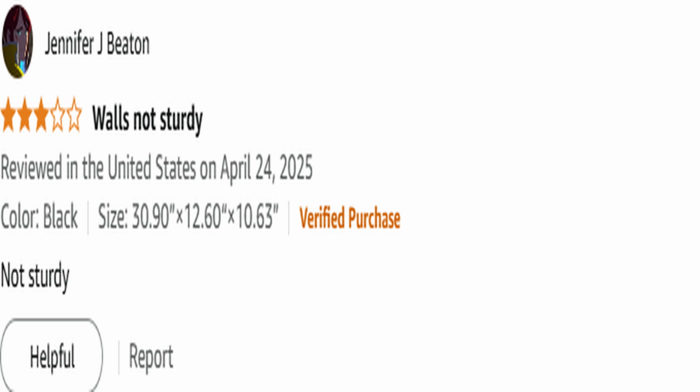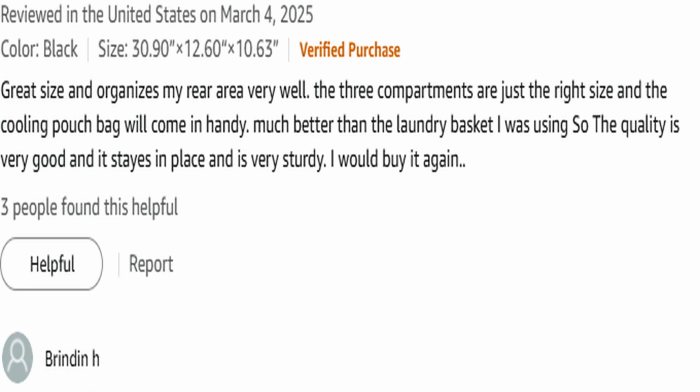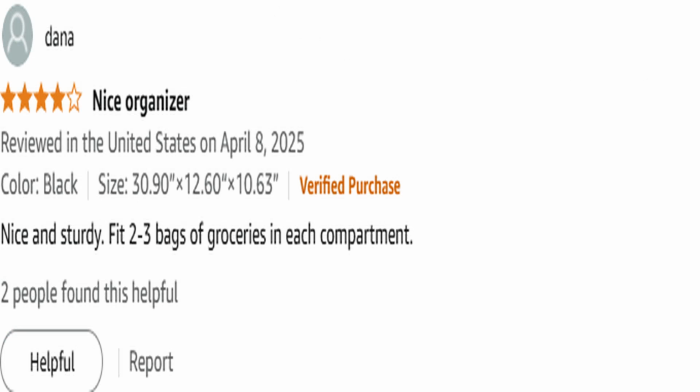Nevertheless, the adjustable design helps mitigate this issue, allowing users to customize the size to fit their specific needs. The HOTOR Trunk Organizer is also praised as a thoughtful gift. Several reviewers mentioned purchasing it for family members, such as a son-in-law, who were reportedly thrilled with its quality and utility. The inclusion of the insulated cooler bag is often highlighted as a particularly appreciated feature, adding extra value and functionality to an already versatile product.